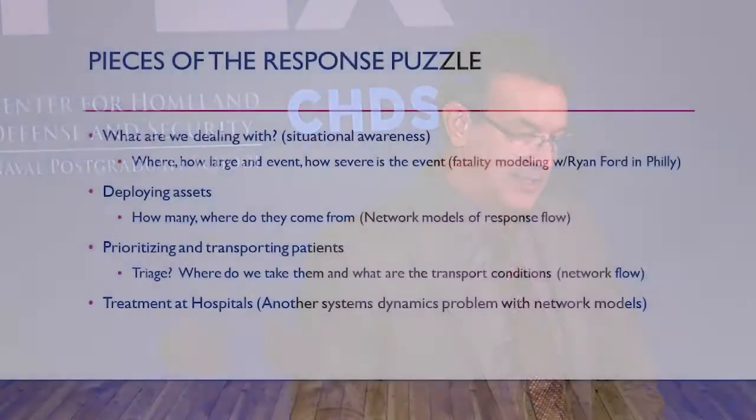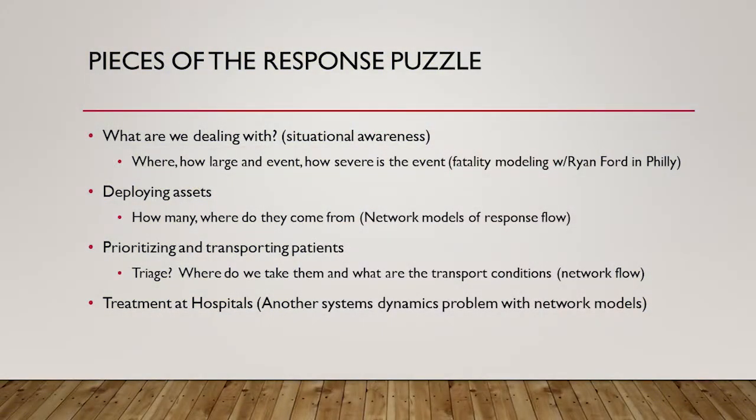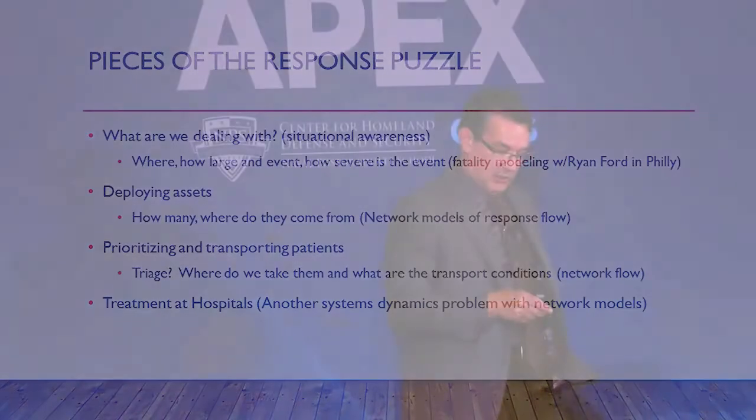So we want to deploy assets. How many assets do we need? Where do they come from? And we're going to need network models of response flow in order to do that. So we have systems dynamics models, and then we have these network models that represent transportation systems and the hospital healthcare systems. So we're developing models for those things.